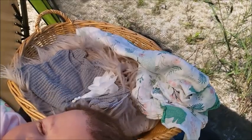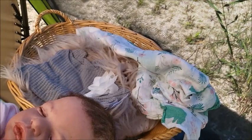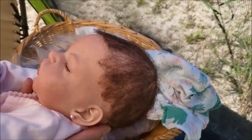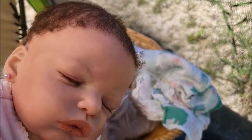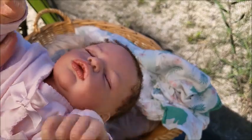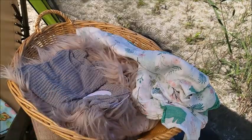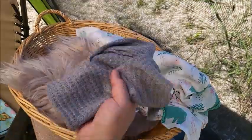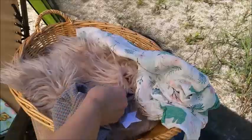Now I own a couple of Lucy's toddlers, and Carly, my child reborn, is also made by Lucy. Now Lucy's paint job, I love her painting. Like the red, the slightly red is so newborn. I love it. So today I want to try on Julia this outfit that I recently received from Temu.